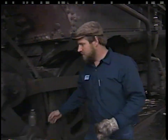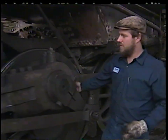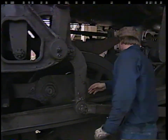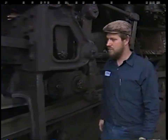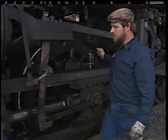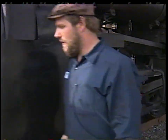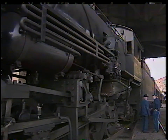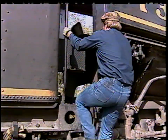Before the train leaves the station, the engineer is careful to check all the moving parts to be sure that they're in good working condition and that they are safe. After the engineer's done with his inspection, it's time to climb aboard and get on our way.